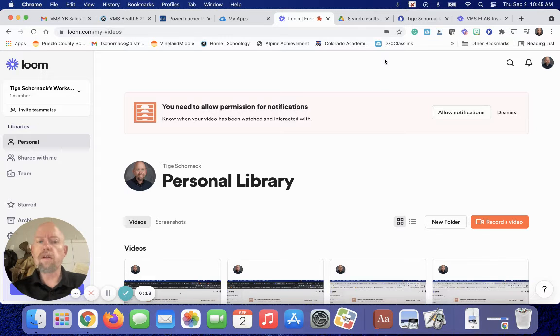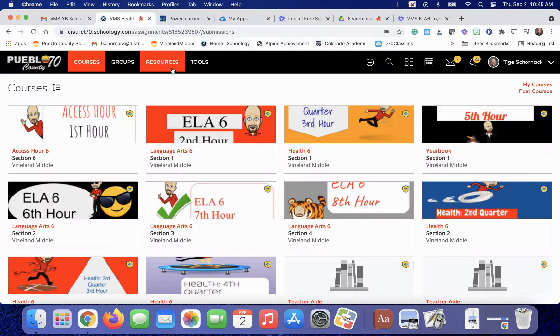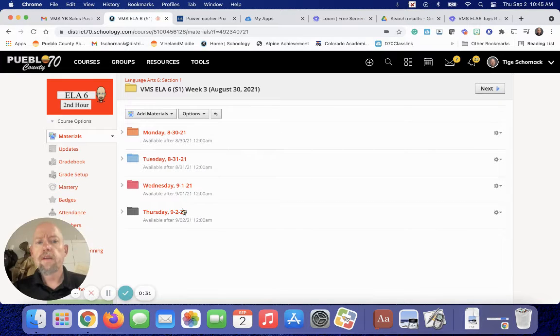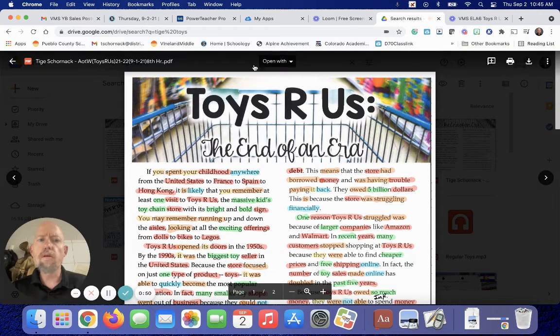So today we're going to look at prepositions and conjunctions in this article of the week on Toys R Us. This is the last thing we're going to do. So again, if you go to what your class is, you would see that we watched the Brain Pop. You're going to download some notes for prepositions. We watched the conjunction and watched Schoolhouse Rock. Then you're going to download some notes to help you.